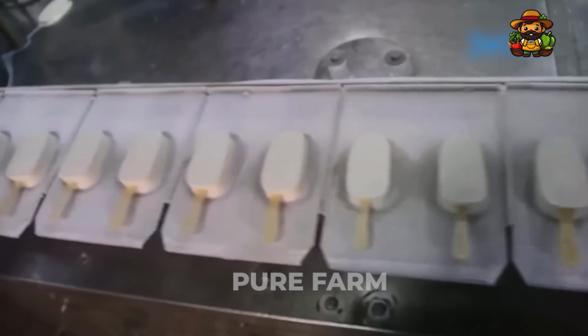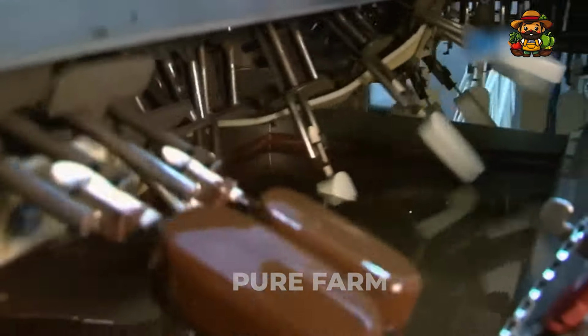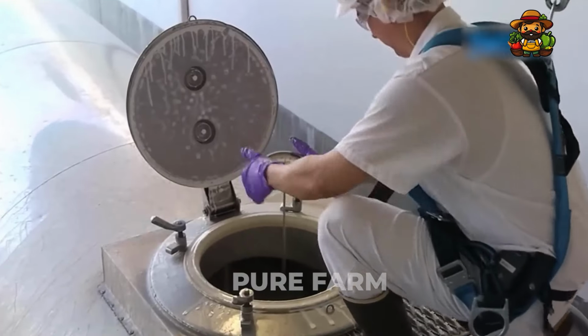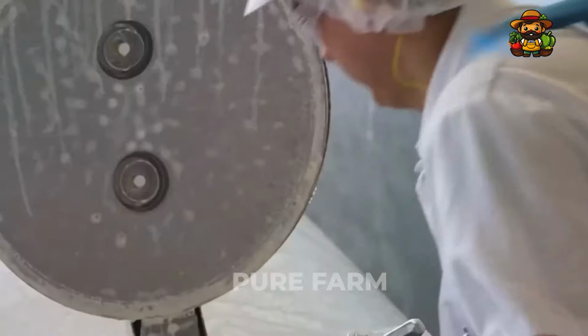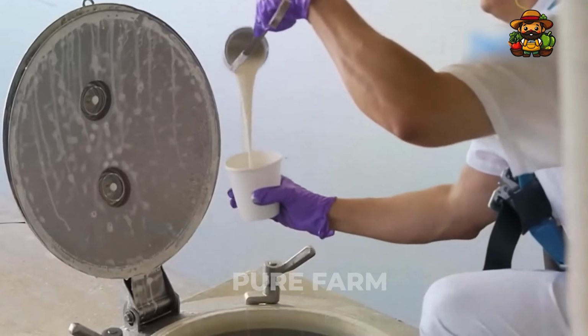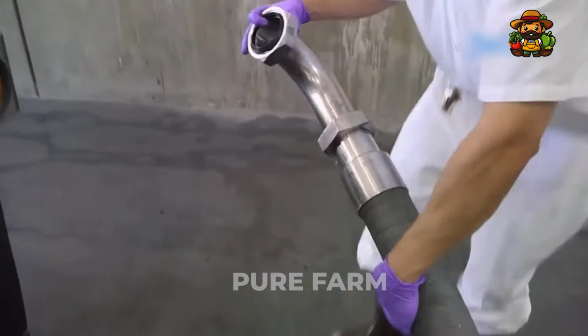Every step from the farm to the factory reflects the brand's dedication to excellence and sustainability, ensuring each pint is a masterpiece. It all starts with the base, a simple yet perfect blend of cream, milk, sugar, and egg yolks. This mixture is heated to just the right temperature to achieve a smooth, velvety consistency. AI-controlled machines monitor the heating process, ensuring the mixture is pasteurized without losing its natural richness.